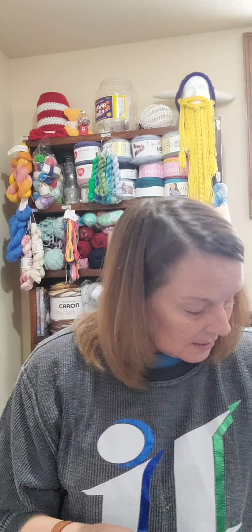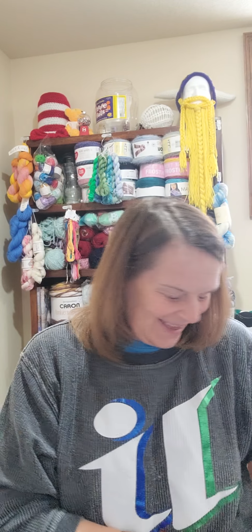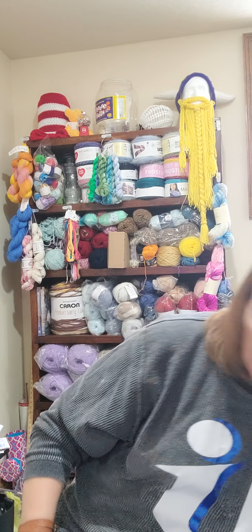If not, if any of you do amigurumi, I may ship the head to you and have you do it for me, because I'm not having much luck with the head coming out right. So I may do a, hey, who wants to do the head of my amigurumi for me? We'll see. All right, so now on to my big thing.